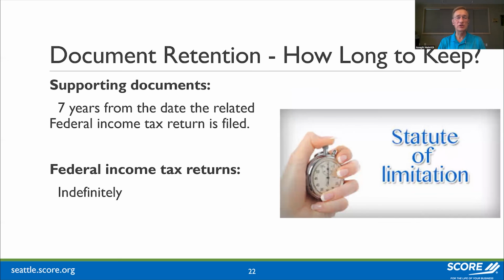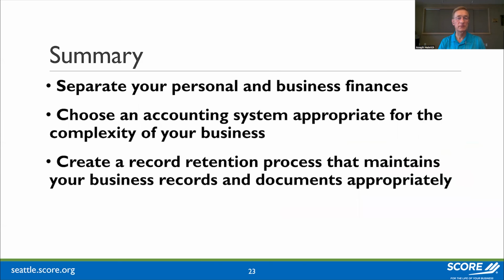And lastly, how long should you keep them? And my recommendation is that you keep them 7 years from the date the related federal income tax return is filed, okay? Because that is the longest statute of limitations that the IRS can invoke on any taxpayer in the United States, okay? Which means that for documents for this year, and you'll be filing your tax return next year, you need to keep them until 2030. It's a long time, but if you want to be safe, that's the law, okay?